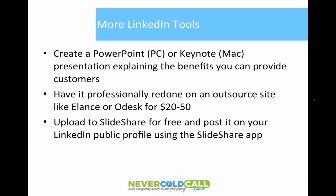Another neat thing you want to do, if you're on a PC, create a PowerPoint presentation. If you're on a Mac, create a Keynote presentation. Keynote, by the way, is the Mac equivalent of PowerPoint. It's way, way, way better. You're watching a Keynote now. Keynote was Steve Jobs' personal presentation software, and then one day a light bulb went off. He said, gee, I should sell this thing. It would be a great product. And if you're using a PC, get a Mac.